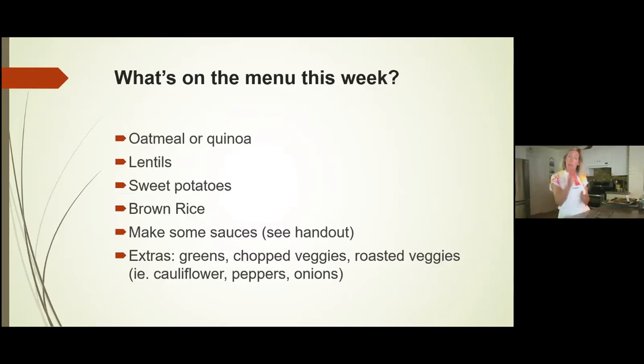Because when I did my batch cooking, and basically all I did was boil those things and roast those sweet potatoes, I didn't add any seasoning at all. So I can add seasoning when I cook them together, but the sauce really helps. So I put together a handout, and one of them is an aioli that John just sent me, and I made that, and John, it is really good. You were right on about that. And so I made that one.